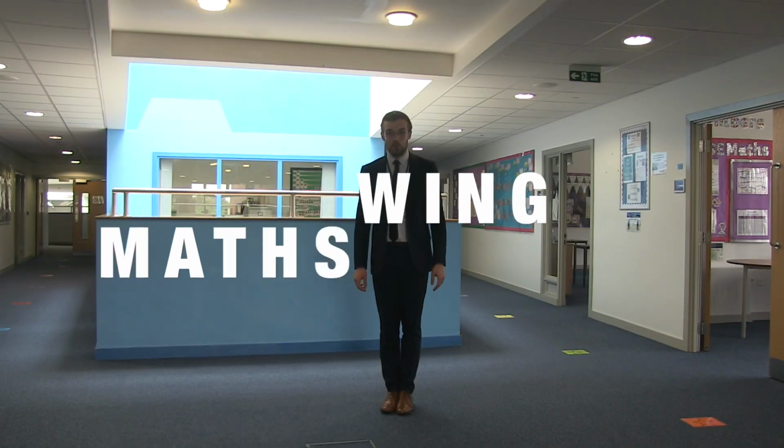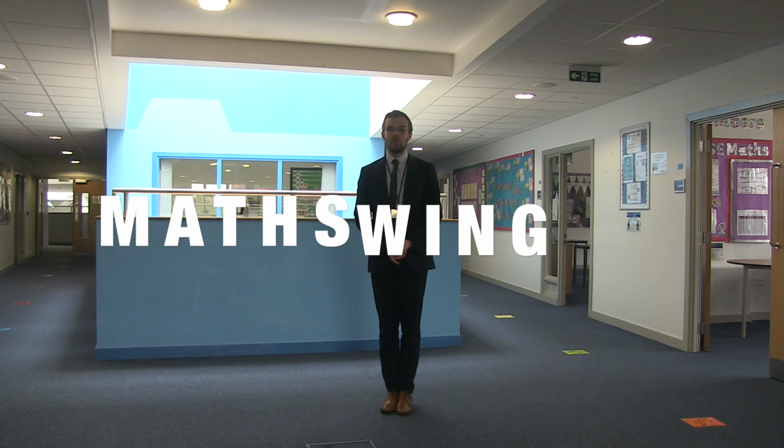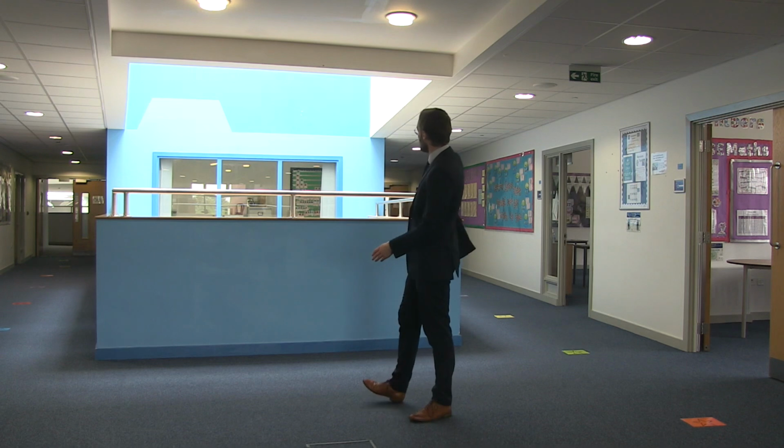So here we are in the maths wing. Now most of our wings are laid out in the same way to make navigating your way around the school relatively easy. Each wing has its own colour, and then we have this central breakout area, classrooms off to either side, and then there's also toilets at the top of each wing. That means that in lesson time everything's really contained, nice and quiet, and helps with purposeful learning.